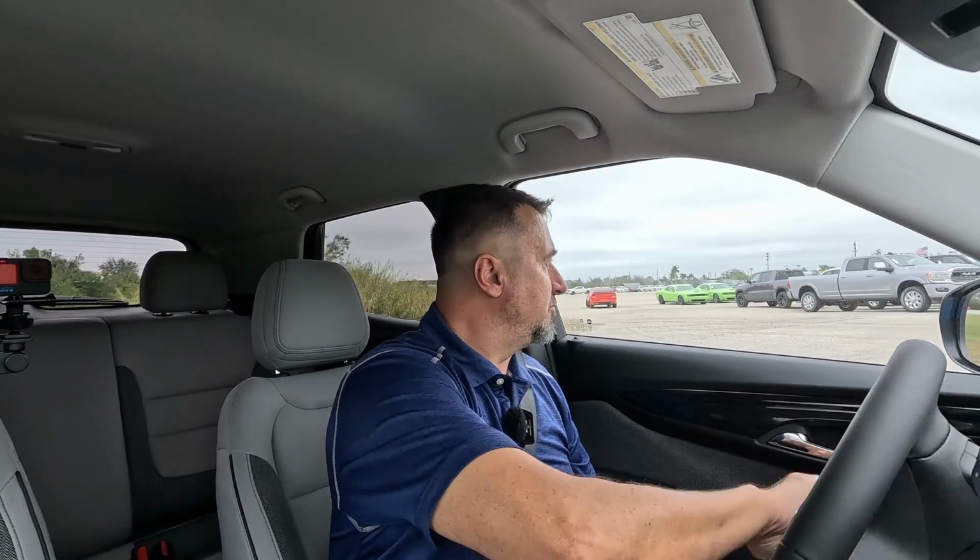Gas mileage, which I didn't mention, 29 in the city, 33 on the expressway, 31 is the combined number. Not bad for a little city runner. Let's take it for a spin and let's see how it drives. Right here in this parking lot, we should be able to do circles no problem, even in between these vehicles.